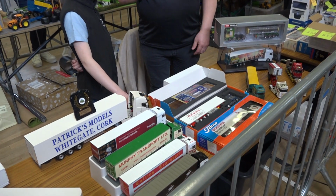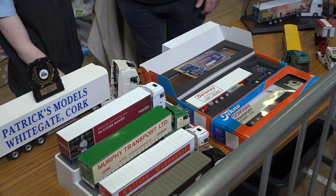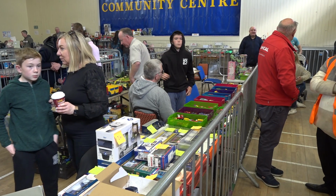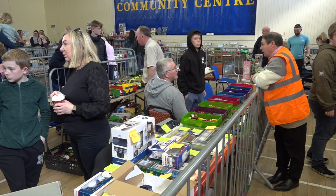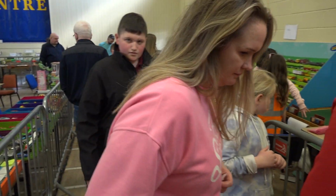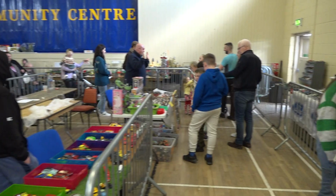Yeah, the two of us are two Patricks, and my dad is Patrick, so there's three Patricks there. My dad was into trucks as well, so that's about it really from us. We're in Carrigtwohill Woods, just up the hill by the Long Point. It's up the pub, yeah. Yeah, we're up the hill just there. I think you were here last year as well. You are. Did you see it? I did. Yeah, I did, yeah.